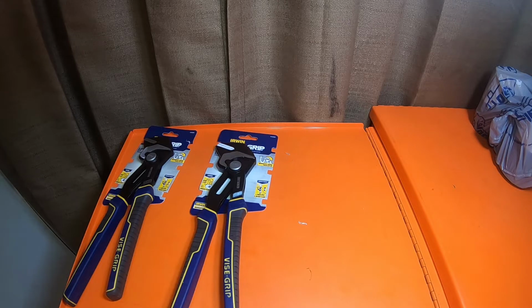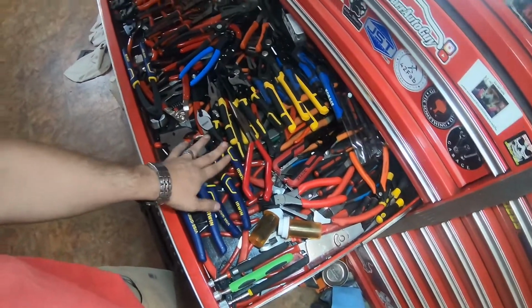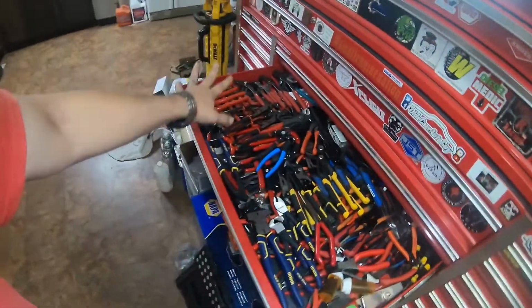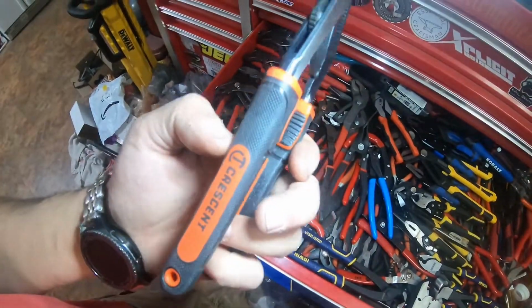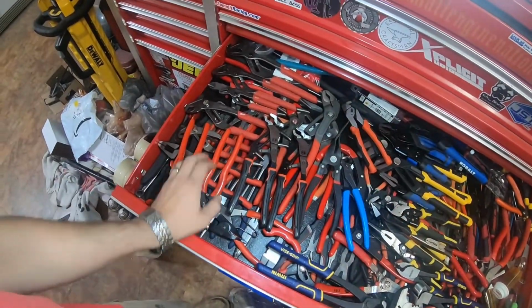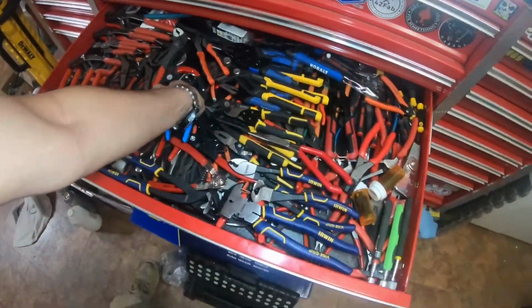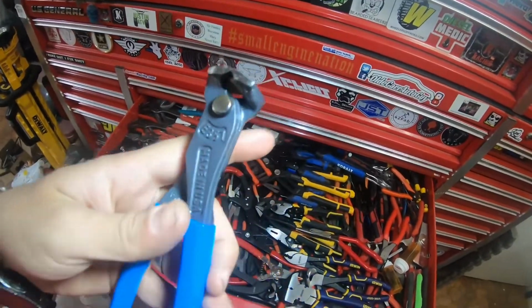I've been picking up a lot of Irwin Vise-Grip stuff. Lots of Irwin Vise-Grip. I've got DeWalt, I've got Cobalt, I've got Milwaukee, I've got Crescent. I've got this style Crescent, this style Crescent, HK Porter Crescent, Milwaukee. You name it. I've got Channellock in here. The Channellocks, you know, these are beautifully machined.